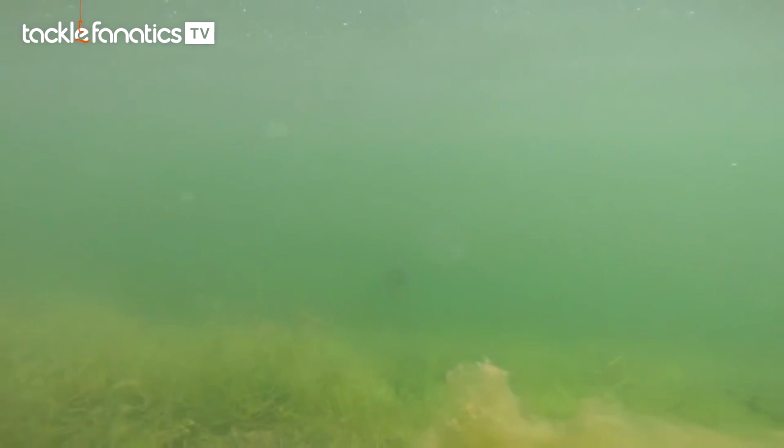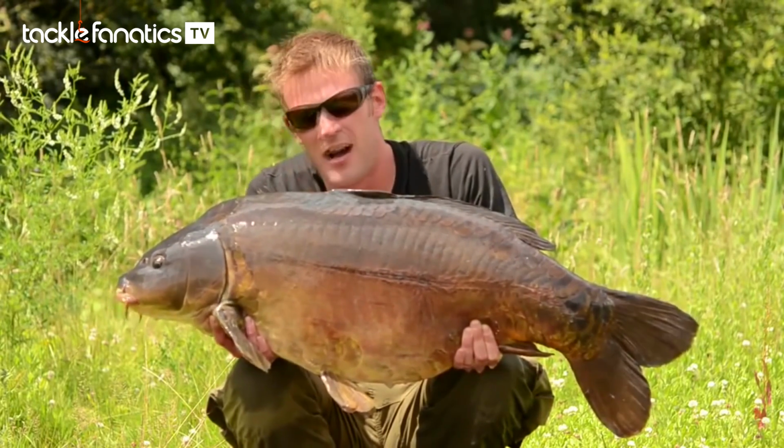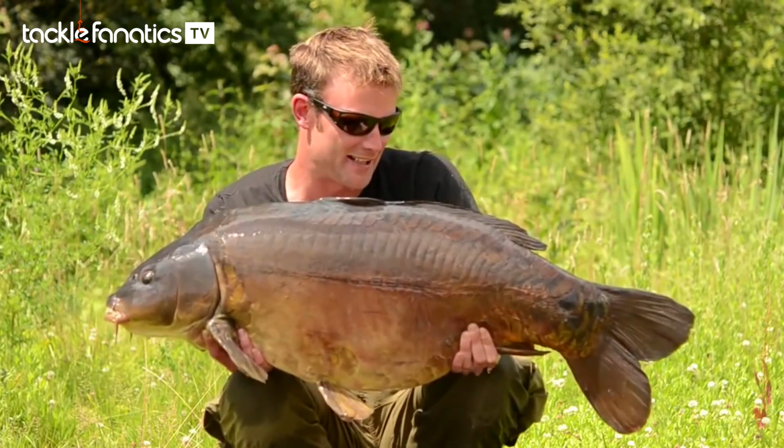Right, there you go. The quick moves paid off. Look at this cracking 43.4 Belgian mirror. I'm over the moon with it. Look at the colours on him, it's absolutely insane. Loving it.